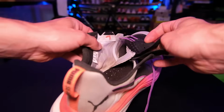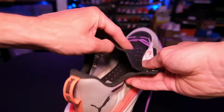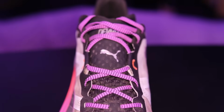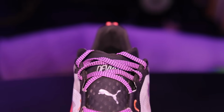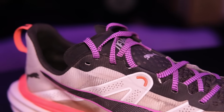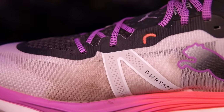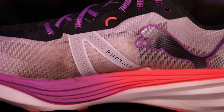Yeah. The tongue is very thin. It has no padding. It just has a little bit of overlay material in the top half. The laces, the bottom two eyelets are just a classic. And then there's one big old fat ghillie style eyelet in the middle, which leads to a couple of their overlays right around the midfoot, which Puma calls power tape, which I think is just a sweet name.